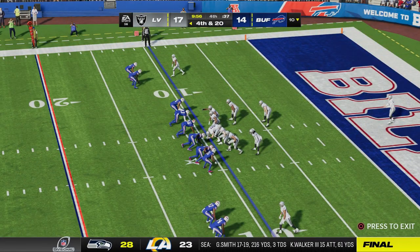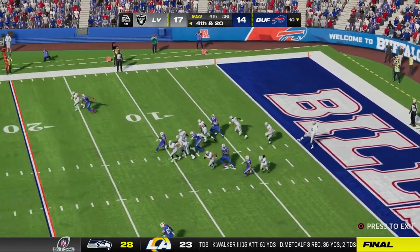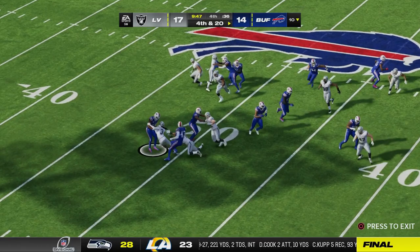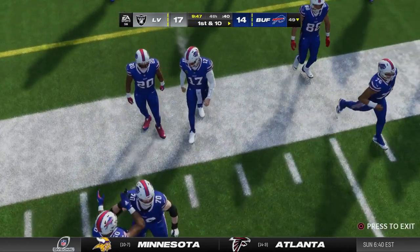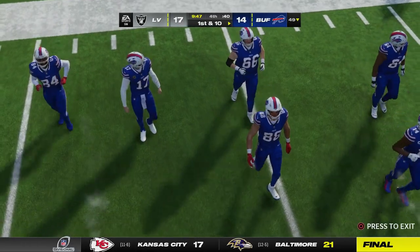Here's A.J. Cole as the drive goes backwards, so he's on to punt it away. Averaging 50 yards a boot so far as this one's away. Let's take it inside his own 40. It's a 47-yard punt, but they did give up 10 on the return. And out will come the offense as they take over. And now out come the Bills.